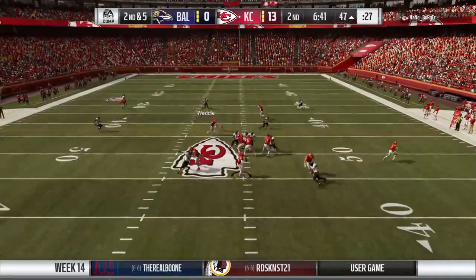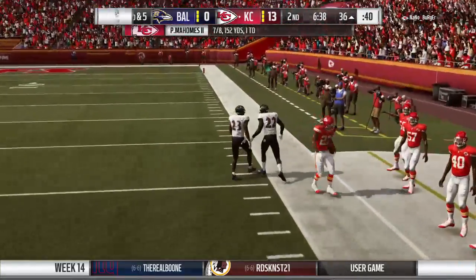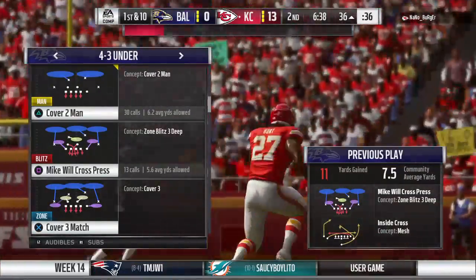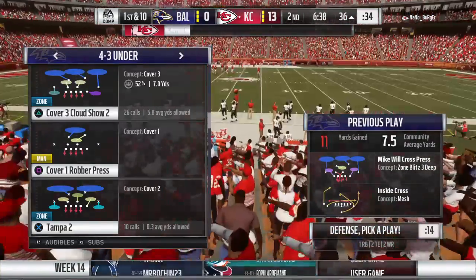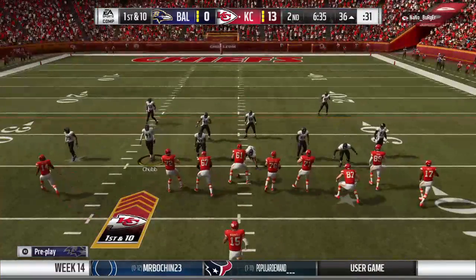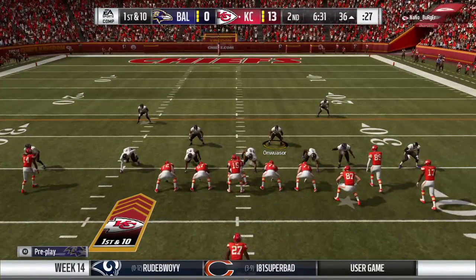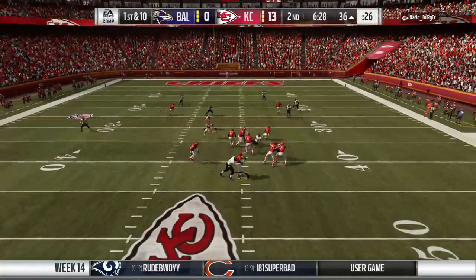Now Mahomes throwing on second down. He'll leave it for Hunt, complete. And he's going to be out of bounds, but able to take it inside the 40-yard line. An 11-yard pickup, and it's enough for a Chiefs first down. Mahomes now on first down.